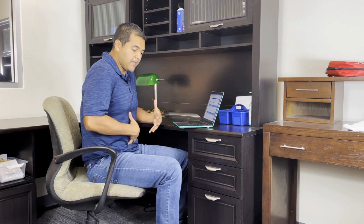Now, when I sit up the way that I'm supposed to, my elbow kind of floats over the armrest like this. So I have to slouch down to get onto the armrest. Using an armrest is fantastic to give your core muscles a little bit of a break. So I actually lean on the desk more because that's more appropriate for me.